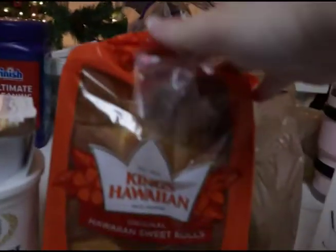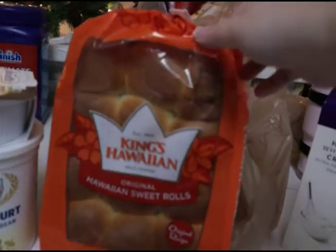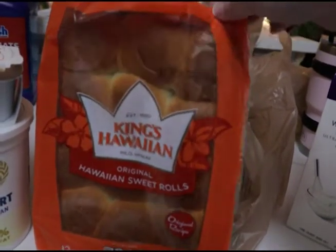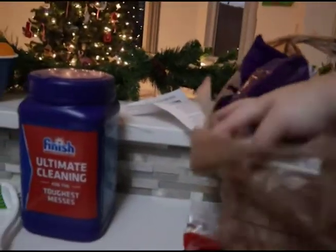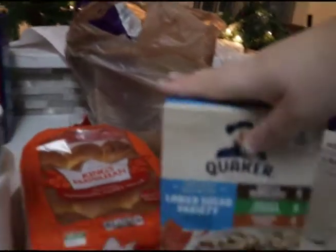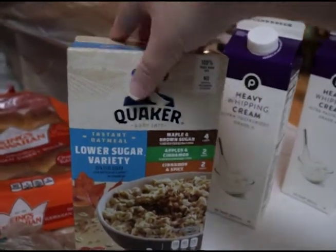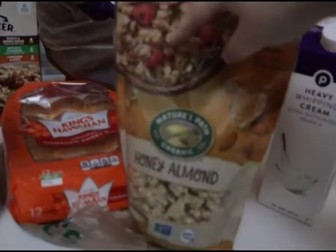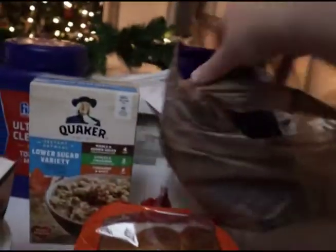Okay, on Thanksgiving, I did get these rolls from Costco, but I got them like 2 or 3 weeks early. By the time Thanksgiving came around, they were all moldy, so I felt really bad. I'm glad I got those now for him. Cassie requested some Quaker Oats cereal, so we'll see how she does with that. Ben likes those too. Got some granola for the yogurt, because we have lots of fruit in the fridge, so we gotta eat it. So we'll put that with the yogurt and fruit.